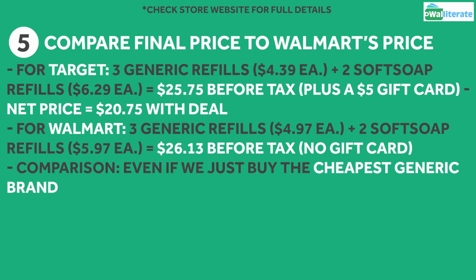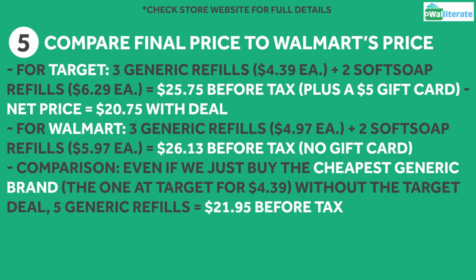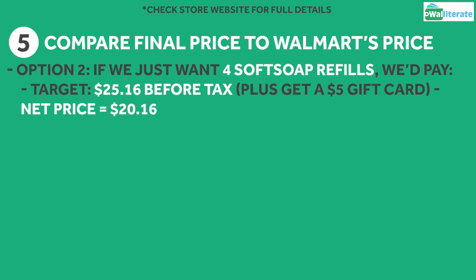If we just bought the cheapest generic brand between the two stores, which would be the one at Target, and didn't do the Target Circle deal at all, we'd pay $4.39 a piece for each refill. So 5 refills would be $21.95 before tax, which is still more than our net price with the deal. Plus 2 of the refills from the deal have a brand name. If we just did the soft soap brand for the deal instead, and picked 4 of those refills, we'd pay $25.16 before tax at Target. Plus we get that $5 gift card, with the net being $20.16, and we pay $23.88 at Walmart.